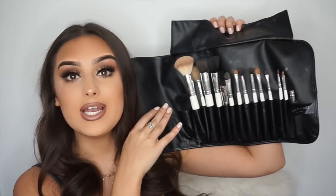So they come in this case. Oops, let me show you properly. So they come in a really simple and smart case like this. It's really compact, and when I travel or when I stay around my boyfriend's or go somewhere, I always take these, and these are the only brushes I need. I'll literally chuck these in, because sometimes you freak out and you're like, what brushes do I need? You've got them all in a case. They're so compact, and you literally have your full face of makeup in one.